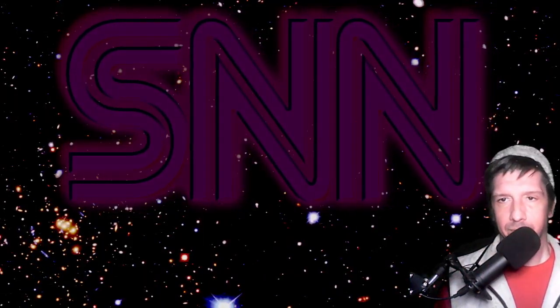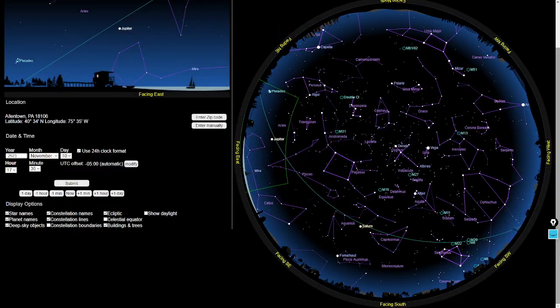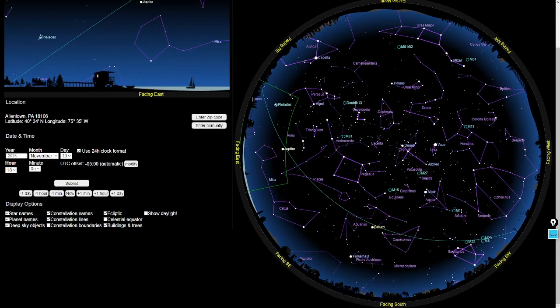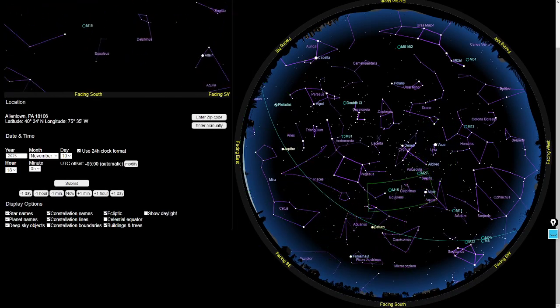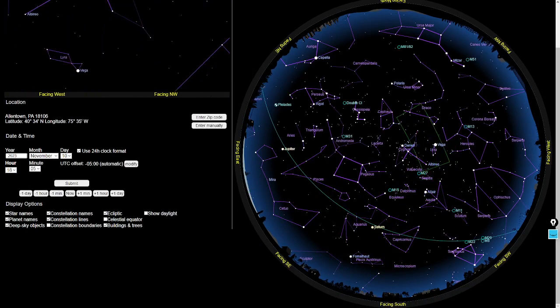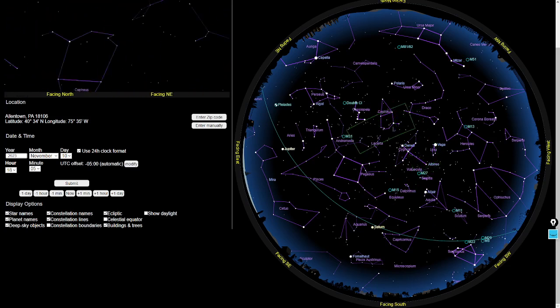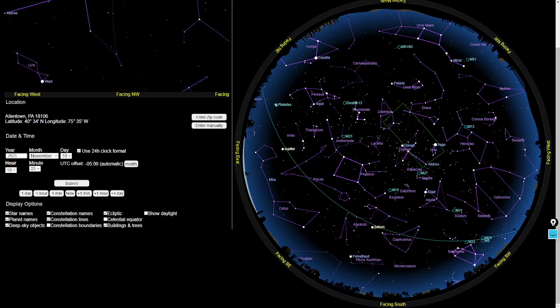Next, it's star chart time. That's what's going on. That's over my head, by the way. Lehigh Valley, Pennsylvania is where we're located. Skyandtelescope.org is where our star chart comes from. Jupiter and Saturn are up there. Also, Altair, Vega, and Deneb, which I can't focus on because it's almost at my zenith. But it's up there. Don't you worry. Otherwise known as Alpha Cygni.